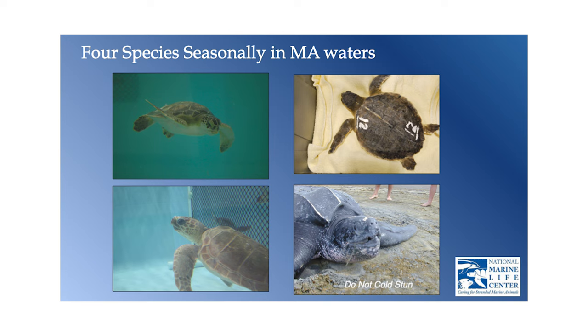So we're going to start here just briefly. There are four species that visit Cape Cod seasonally, and the largest, in the bottom right-hand corner, is a leatherback. We won't be spending much time on that animal. They do not cold stun, but they are here in the summer season. They follow the jellies in. So when you start seeing on the news, or if you're down at the harbor, jellies everywhere, the leatherback turtles are not far behind. They have a better adaptation against cold weather than the other species you see in the slide.